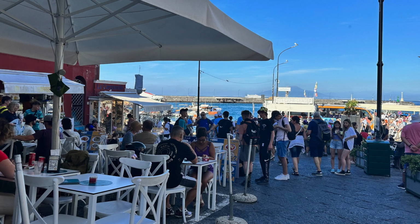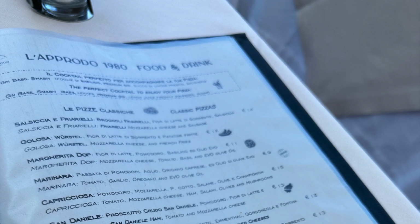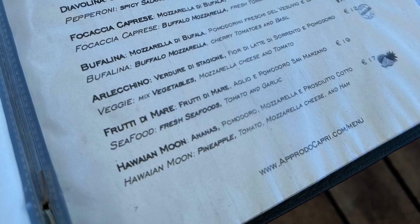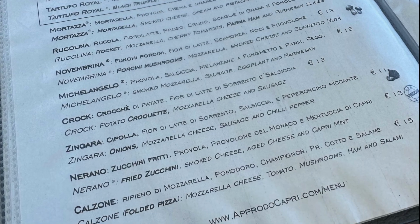For lunch, we enjoyed La Aprodo 1980 food and drink, also within the marina, and a recommendation from Vincenzo. This place is obviously very good because you might have to wait for a little bit for a table during lunch hour. We lucked out and one cleared out right as we approached the front kiosk. The pizza menu was extensive, so it might take you a few minutes to make a decision.